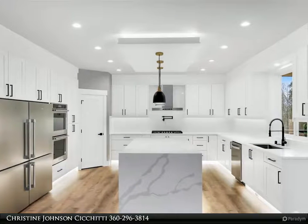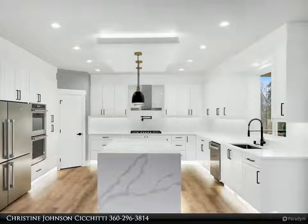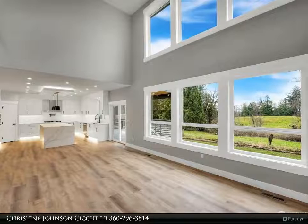Elegant kitchen includes quartz countertops, soft close cabinets, double freezer/fridge, under cabinet and floor lighting, pot filler, and beautiful cooktop and wall oven. All kitchen appliances are included.